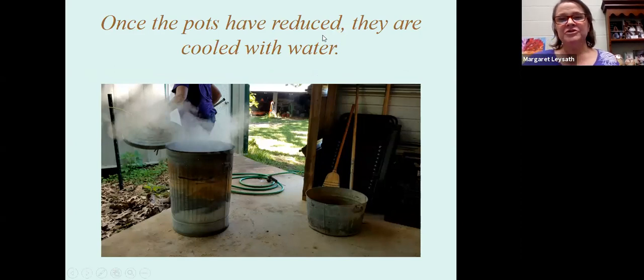Once the pots have reduced, and what that means is I've put them in this trash can and allowed the materials in there to burn with a limited amount of oxygen for about 20 minutes, almost all of the oxygen inside that trash can is gone. And remember, we're talking about molecules, so there'll be some still left in there. Sometimes if you pull the lid off, the fire will just burst right back up because everything didn't get burned. So you just have to be really careful.